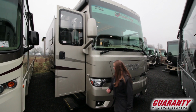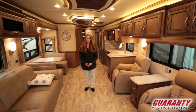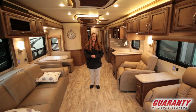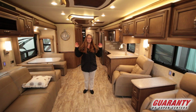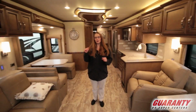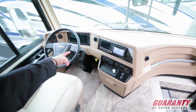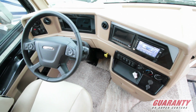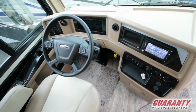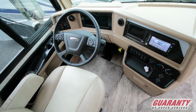Let's go on inside. All right, so we are inside of the Newmar Kountry Star. This is, again, a 4002 floor plan. It does have full body paint, side view cameras, and a rear view camera. All that's going to be displayed on this color monitor right behind the camera person here. So you've got two monitors there. One is for navigation, radio, etc., and then one is for your camera viewing. So that's very convenient.